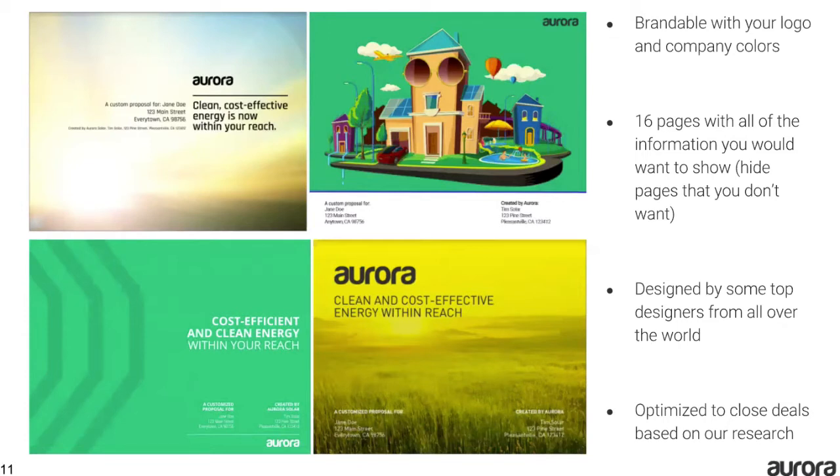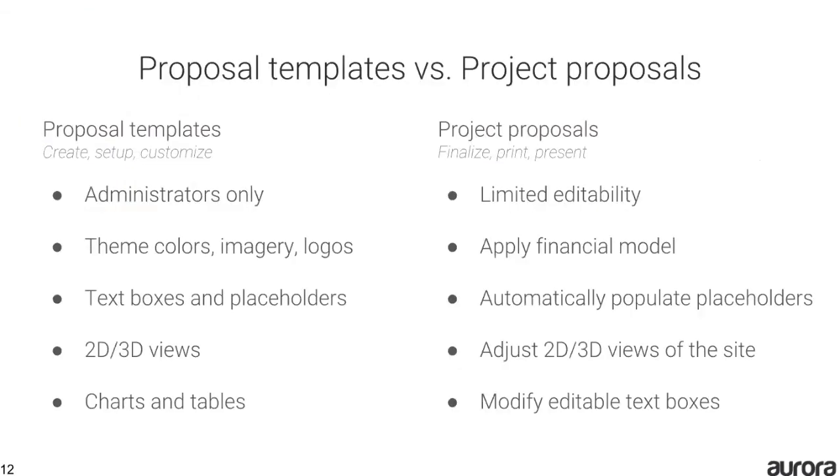So I've been speaking quite a bit. I'm going to turn this over to Courtney, who's going to actually dive into the proposals and the functionality and share a bit more about the work we did there, and dive into the best part, which is in the tool itself, showing you how to create the proposals and finally present them to your customers.